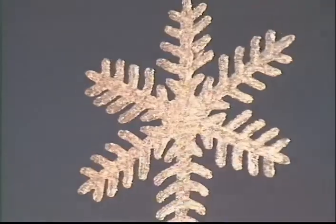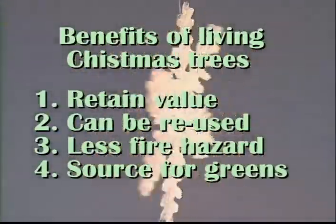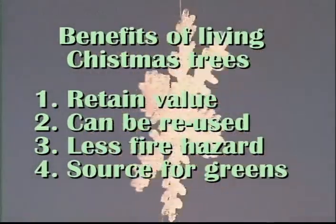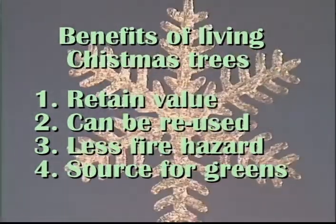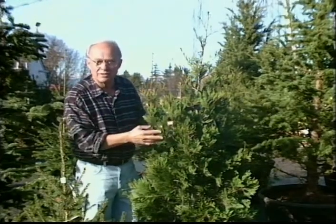So in addition to value, a second point is that they're less of a fire hazard in the home. And a third point is that you can use them outdoors as a living tree as a source of cut greens in future years. So the living tree has many, many advantages. And the greatest thing, I think, is that they're comparable with the prices of cut trees too.